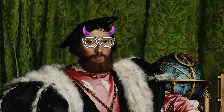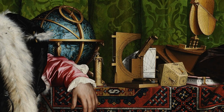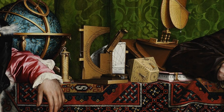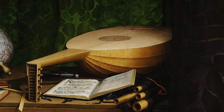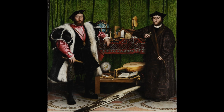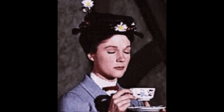Because this shelf isn't random, it's structured around the quadrivium, a medieval curriculum of 4 sacred disciplines believed to form the complete mind of a free man: arithmetic, geometry, music, and astronomy. In short, the backbone of intellectual life in the Renaissance. If you didn't know your way around these, you weren't playing in the big leagues. You were a bit crap.